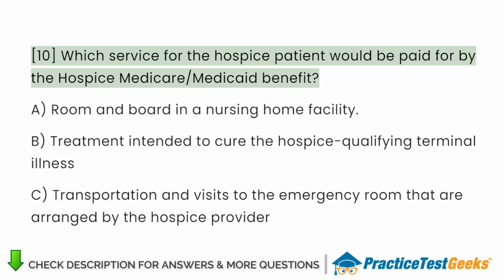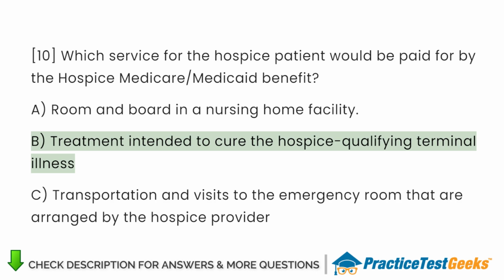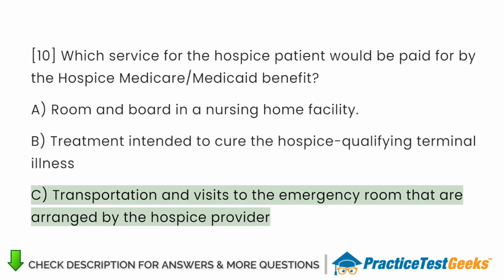Which service for the hospice patient would be paid for by the hospice Medicare/Medicaid benefit? A. Room and board in a nursing home facility. B. Treatment intended to cure the hospice qualifying terminal illness. C. Transportation and visits to the emergency room that are arranged by the hospice provider.